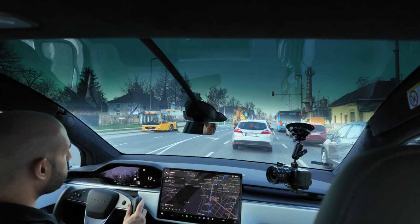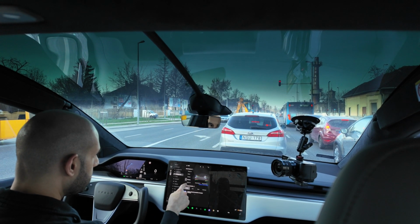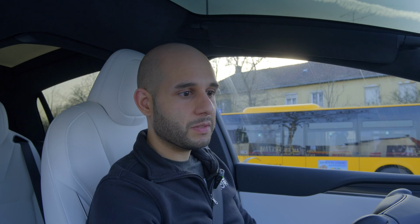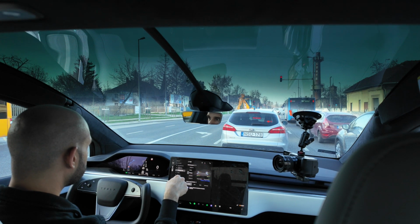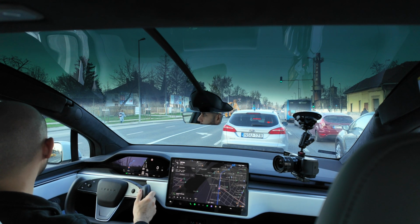The ride itself is definitely quieter than the other one. This one also has adjustable suspension, so very cool. I can just go on it really low, and not sure if that's visible, but I just descended. The entire car just went down. And now it's pumping it up. So cool. Adaptive suspension, very, very cool. It's much better for city driving.